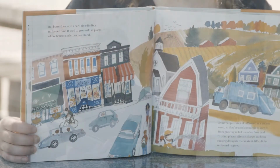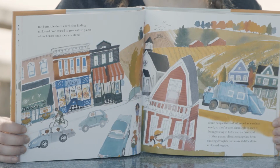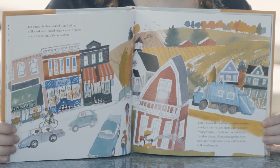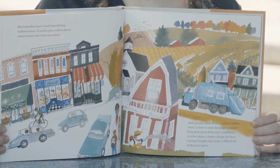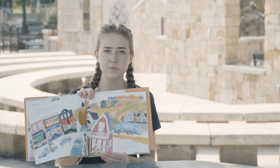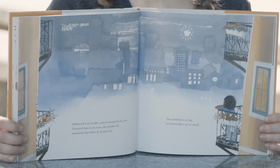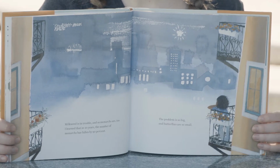But butterflies have a hard time finding milkweed now. It used to grow wild in places where houses and cities now stand. Some people think of milkweed as a useless weed, so they've used chemicals to keep it from growing in fields and on farmland. In other places, climate change has been causing droughts that make it difficult for milkweed to grow. Milkweed is in trouble, and so monarchs are too. I learned that in 20 years, the number of monarchs has fallen by 90%. The problem is so big, and butterflies are so small.